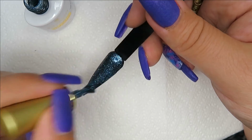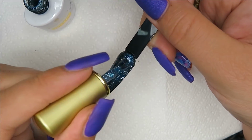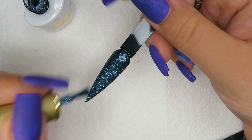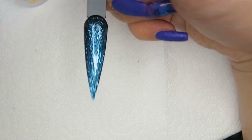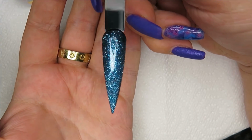They definitely do work better over the black, these ones. But you could put it over any colour, like this would look quite nice over a blue or green, or silver, or whatever takes your fancy, whatever you like. But you don't just have to use them over black. They look so nice just on their own before you even do the cat eye effect.